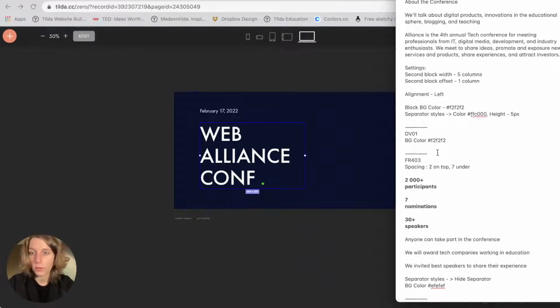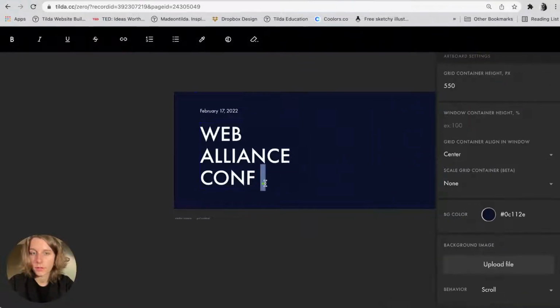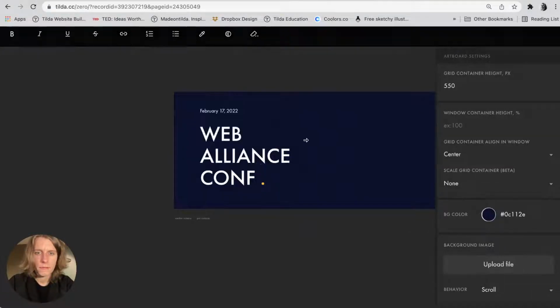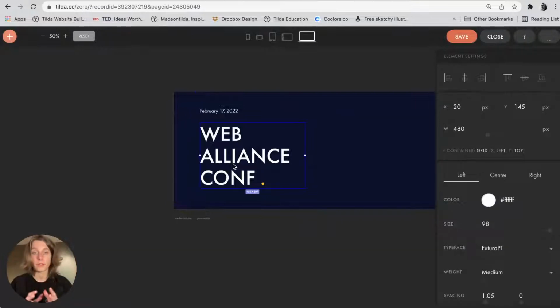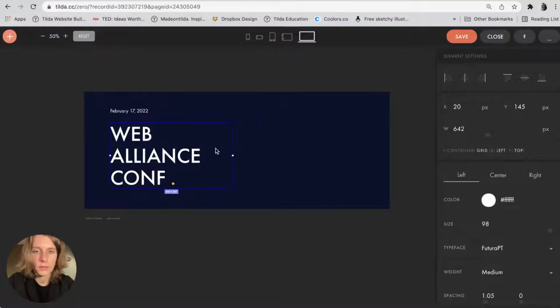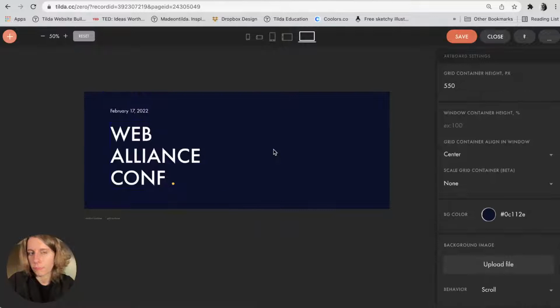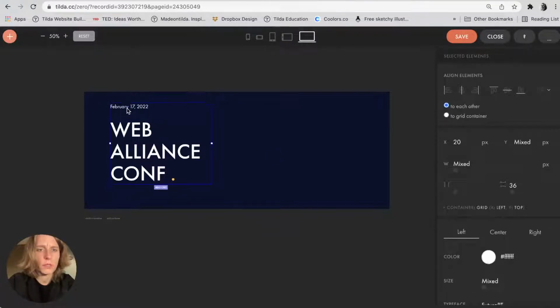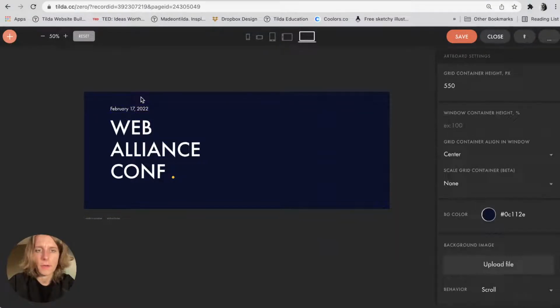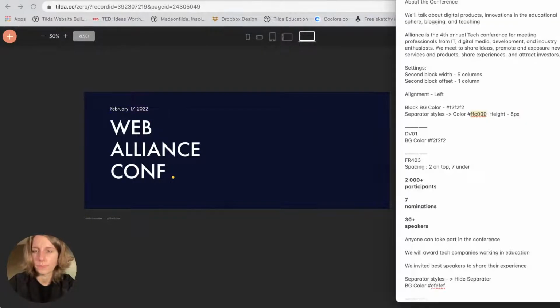Wait a second. Yeah, so I was just saying that to change the colors of a certain letter or sign or phrase, you can do this also in pre-designed blocks without any problems. Just by highlighting and using the text editor that is the same in ZeroBlock and in pre-designed blocks.